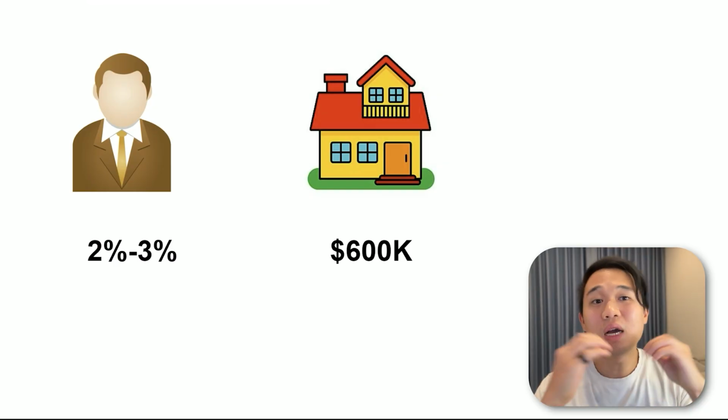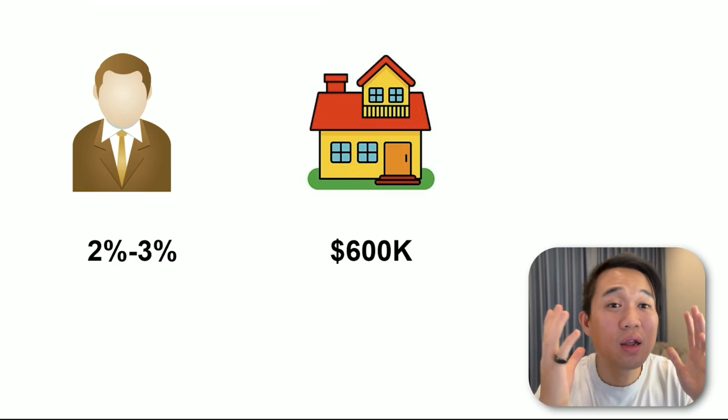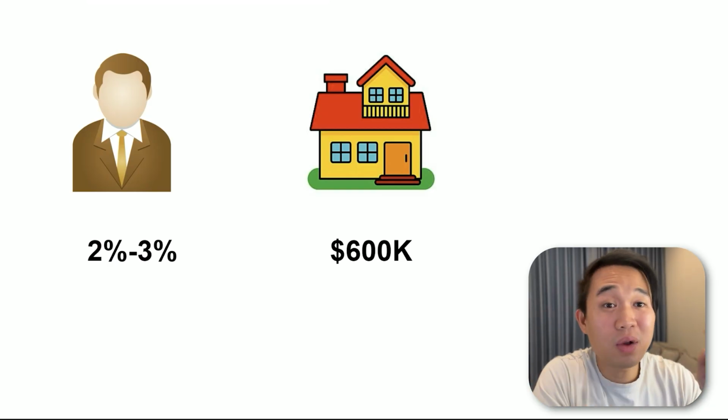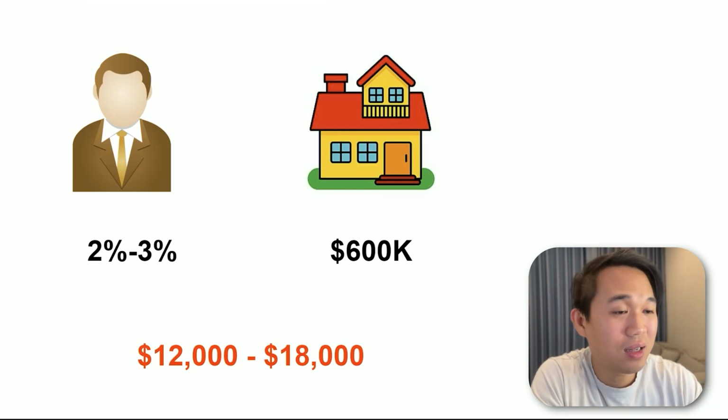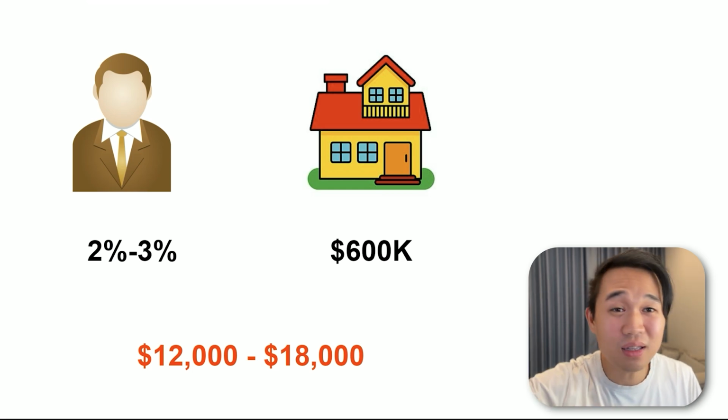Now you must be asking yourself, why would anyone pay you to do something this easy? I wanna show you the number behind it. Typically real estate agents are making anywhere between 2 to 3% per transaction of a property. Now, if the property value is 600K on that transaction, the real estate agent would make anywhere between $12,000 to $18,000 in commission for that transaction.